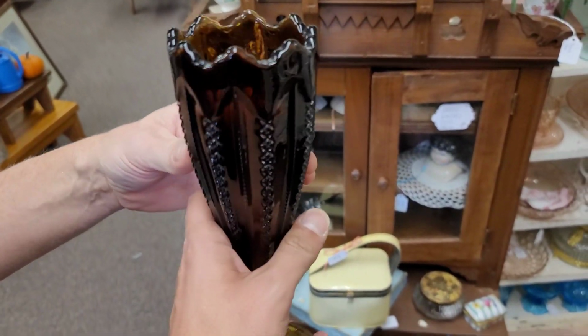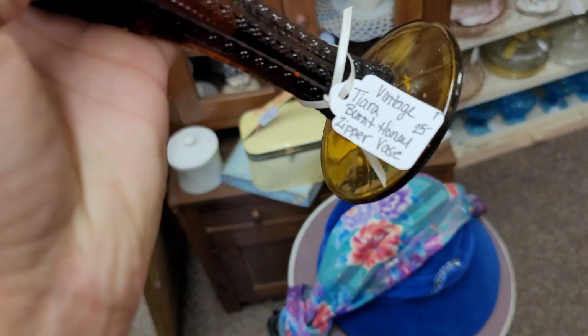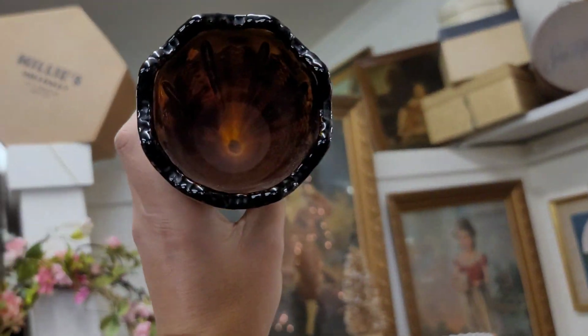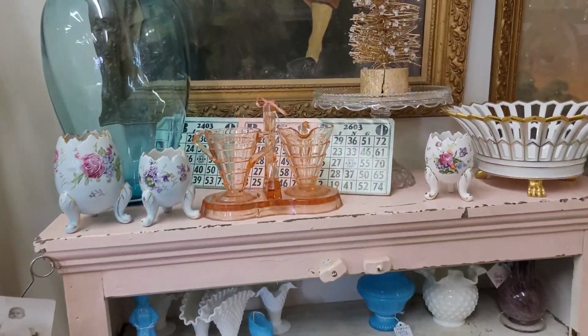Now, Richard did find this root beer glass. It's what I loosely call it. It is a Tiffin, in the, pardon me, my goodness, Tiara in a zipper pattern. It's a good collector's price. Want to get a good look at that color. It's not your typical amber. It is a very deep, dark molasses.